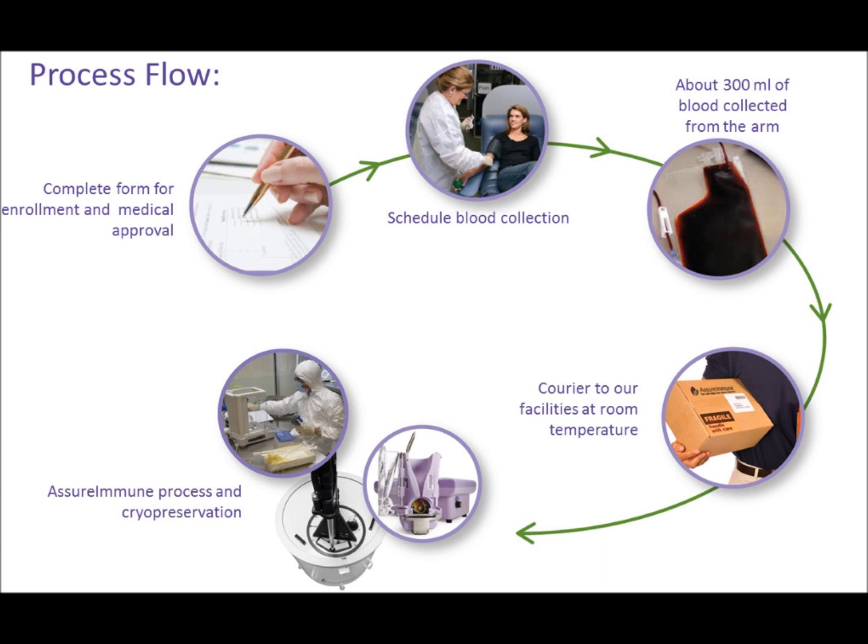Sure. Well, we have been working, again, with pioneers really in the field of stem cell therapy, stem cell storage and regenerative medicine. So let's say that you personally wanted to bank your cells.